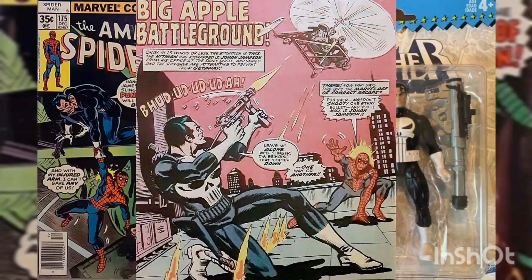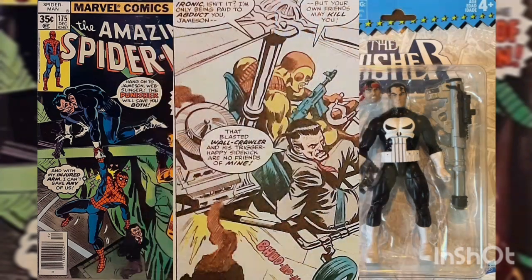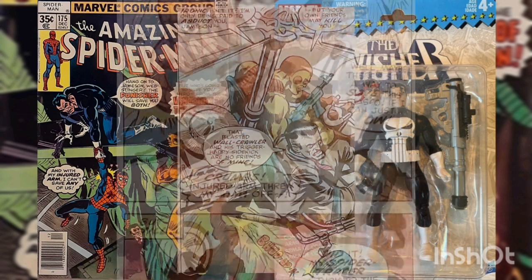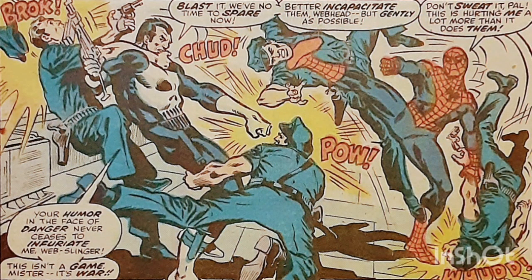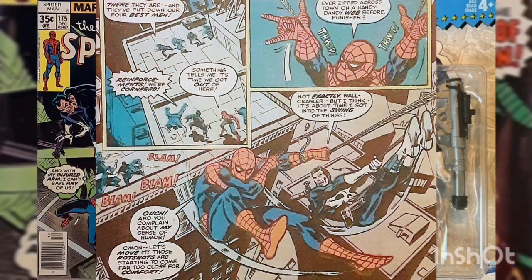Spider-Man stops the Punisher from shooting wildly at the Hitman, saving Jameson from any stray bullets that may hit him, allowing for the Hitman to escape with his intended target. But not before Spider-Man is able to tag his helicopter with a spider tracer. When the police arrive to apprehend both Spider-Man and the Punisher, the two heroes make their escape.